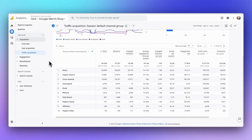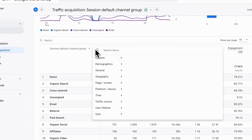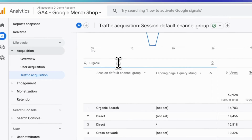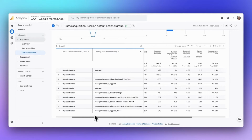Now, if you want to take an even closer look at your organic search traffic, then we can break it down by the pages that your visitors are landing on. Now, to do that, just click on that small blue plus sign. And then in the drop-down, choose Page Screen, then Landing Page plus Query. Now type Organic into the search box so that you're only looking at your organic landing pages. Now, this report is a great way to see how effective your SEO efforts are for each landing page.